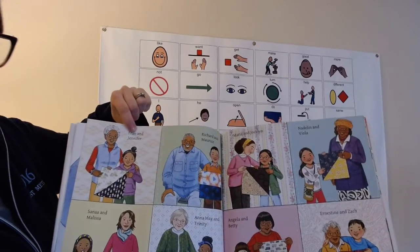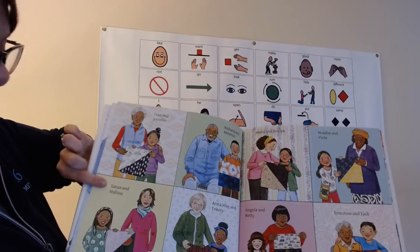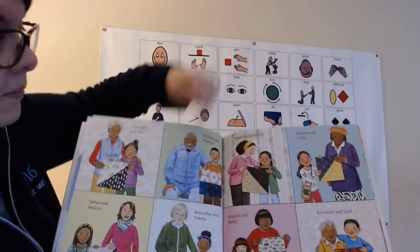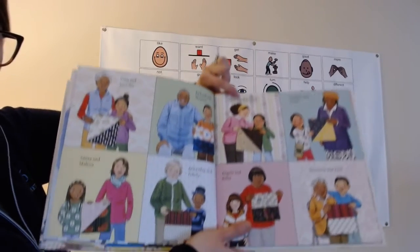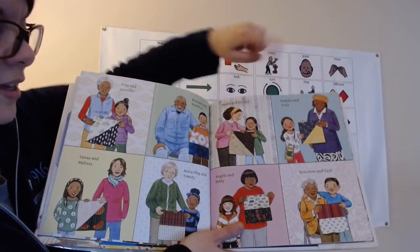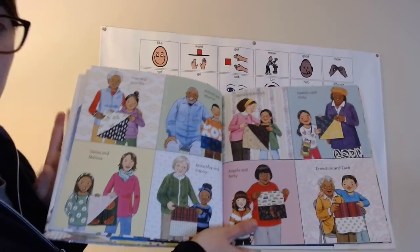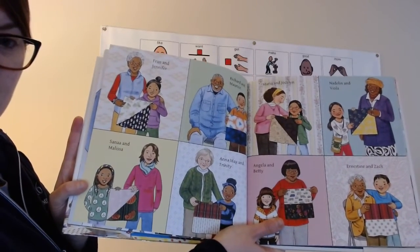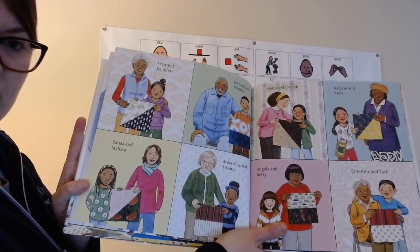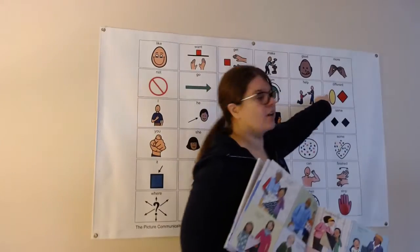Fran and Jennifer, Richard and Maurice, Santa and Melissa, Anna Mae and Trinity, Maria and Jocelyn, Natalie and Viola, Angela and Betty, Ernestine and Jack. These are all the people that are making the quilt. You can see their quilts all look different.